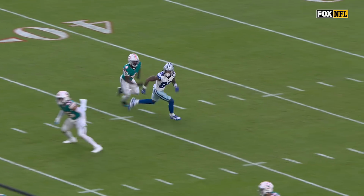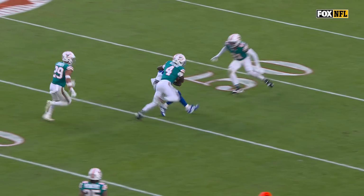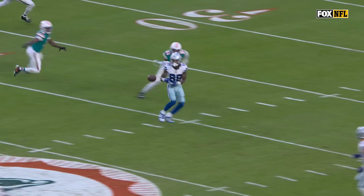Yeah, just what makes CeeDee Lamb such a challenge is there's route variation. Throw, great catch, and then it's all just run after contact.